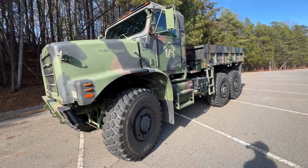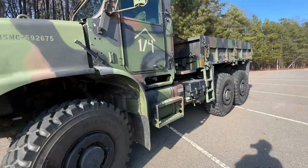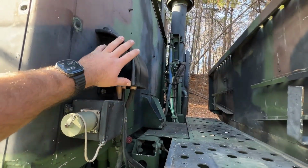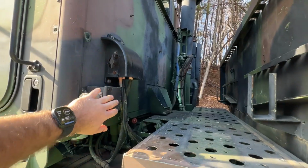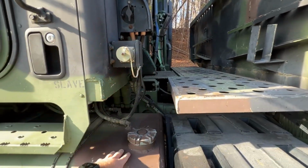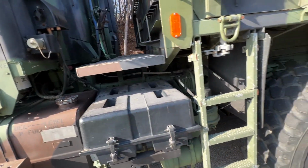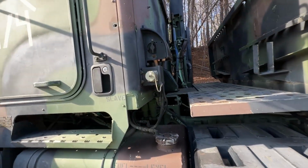All right, a few more things. I just looked at my notes, remembered. On an armored truck, the back, all this will be disconnected. This will be disconnected because there's an armored back wall that goes on here. So this will be laying around, that'll be laying around. They usually cut your fuel lines for whatever reason. They can't get them off.